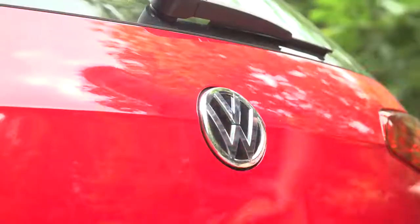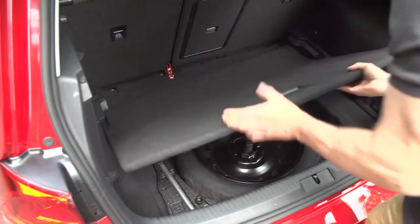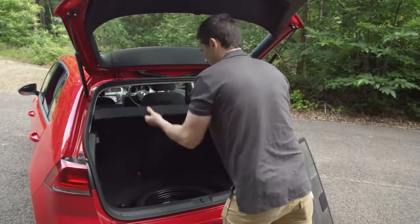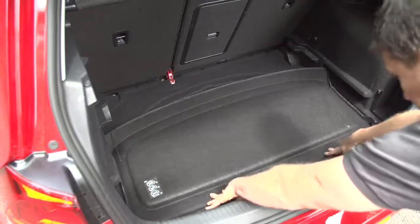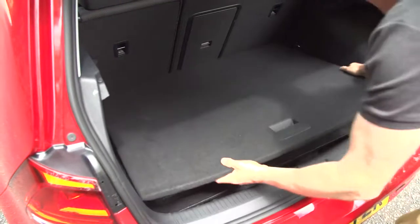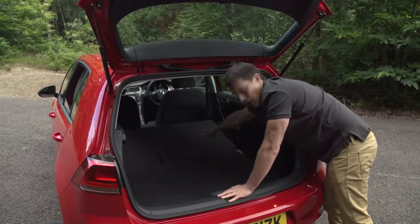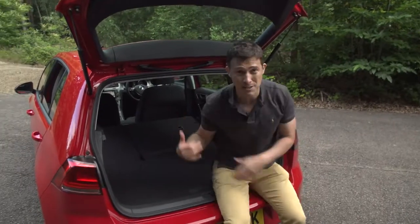And that extends to the boot. Now, the volume itself is only about average for this class, but it does make really good use of its available space. So, for instance, you have an adjustable boot floor there, and if I just remove that, which is really handy, I can put the parcel shelf under there, use this to raise the floor up, and then I can fold down these seat backs, and you'll see you get a fairly continuous load space there. There's hardly any lip, and actually this load height is nice and low as well, so it's dead easy to load items into the back.